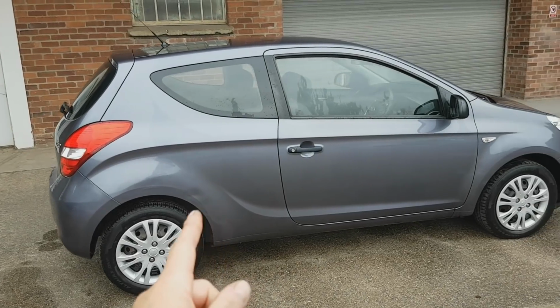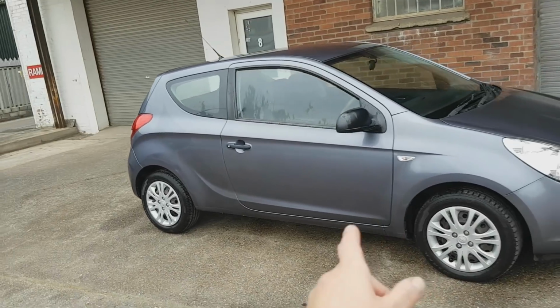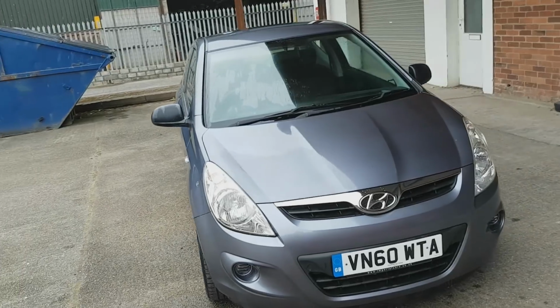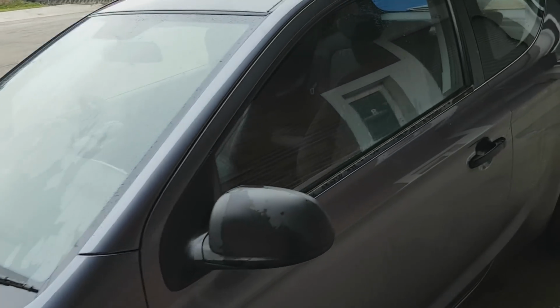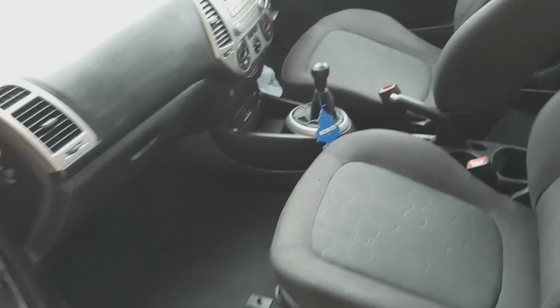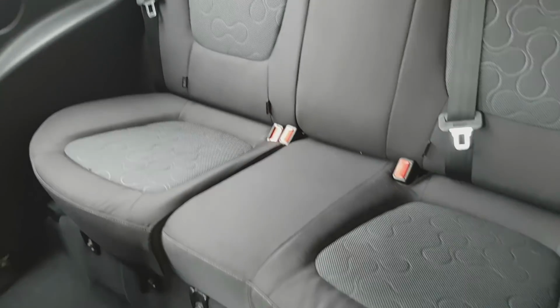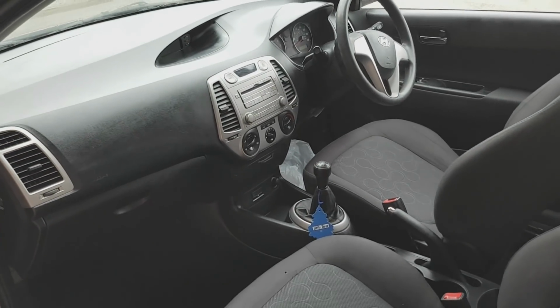Right guys, so the i20 is all cleaned up and photographed, ready to go up for sale, and I have to say I think she looks really smart now. The interior was a pig. I spent a lot of time cleaning that interior. Excuse the noise. It was very dirty inside. It needed a lot of hoovering in the nooks and crannies, and I had to go over the seats twice, but now they've all come up lovely, and the smell of the cigarettes is a lot less present. So yeah, she's come up really nicely.